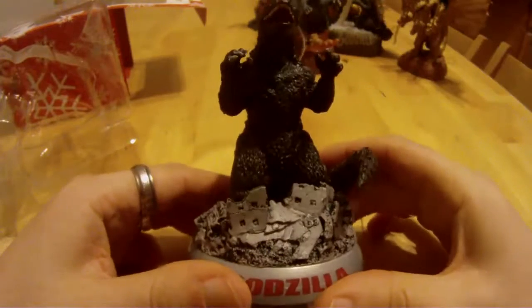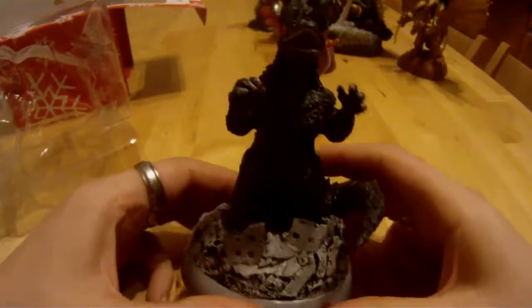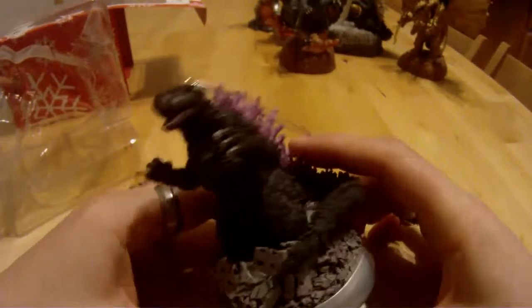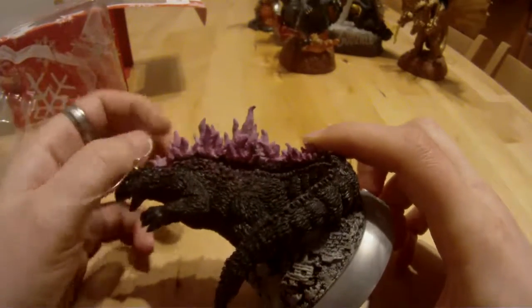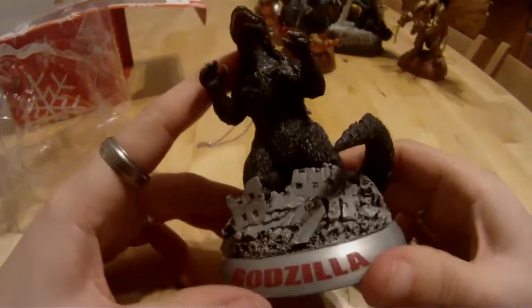And that's it. A couple of blue LEDs at his feet that shine up at him. That's all. I mean, I guess there's really only so many ways you can light up a Godzilla figure, but I'm kind of disappointed with this one.